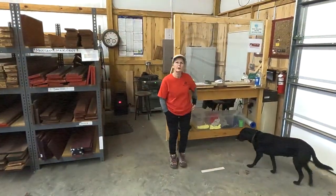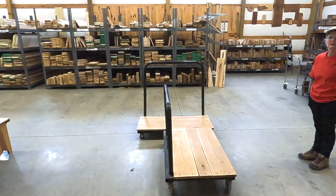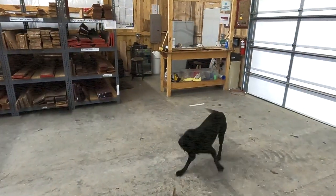So we take credit cards and cash, load up a cart and then take it to your truck or vehicle. Chip's bored and wants to play.